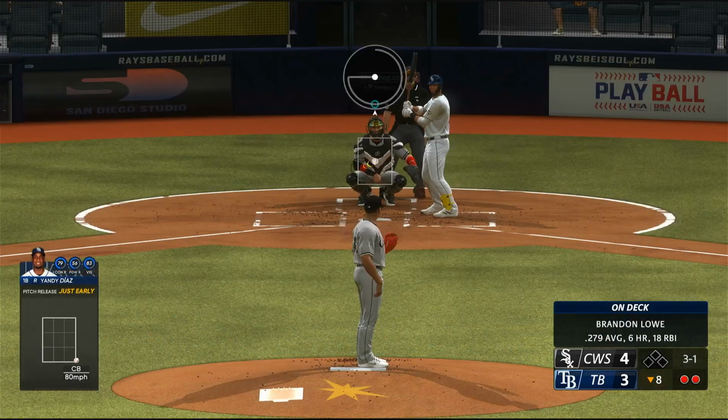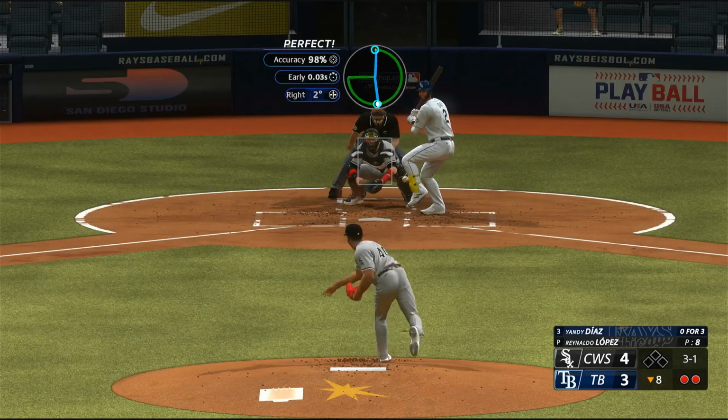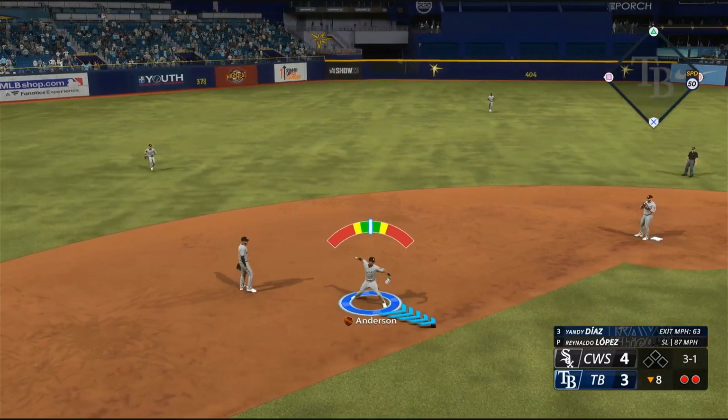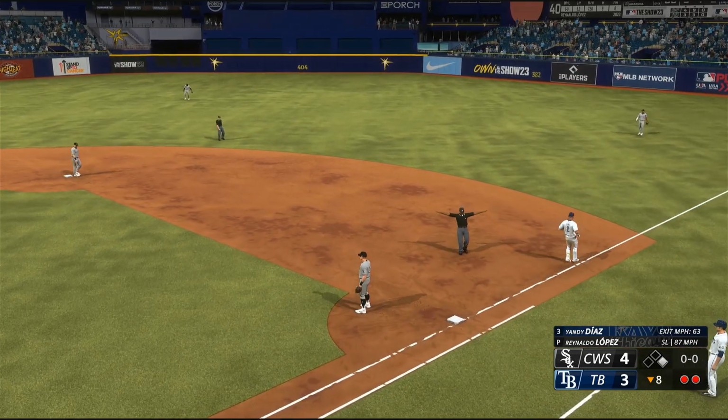Just missed. Bounce to the left side. Dives, and he can't hang on. Safe at first as they can't make the play.